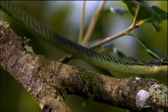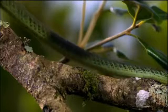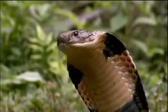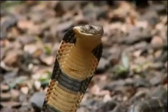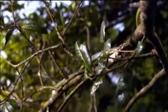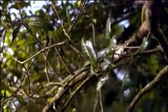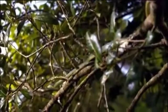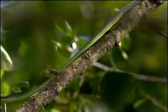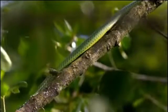For all their prowess as hunters, jungle snakes have enemies too. So some of their weaponry is defensive, designed to ward off an attack before it's too late. But sometimes the best way to fight is flight. One snake has become a consummate escape artist.